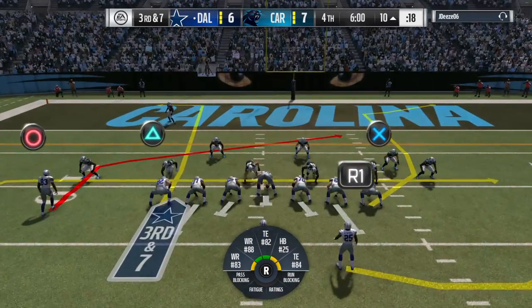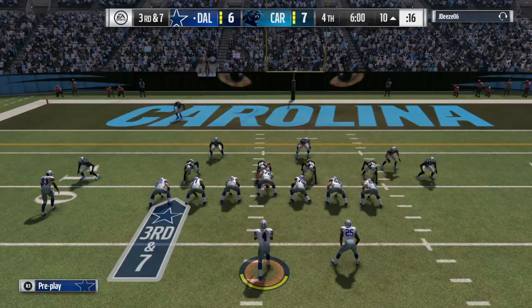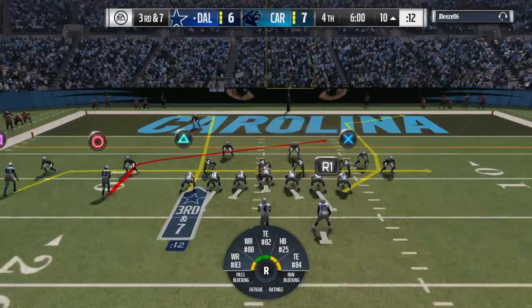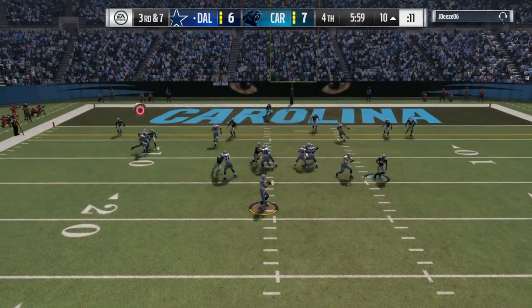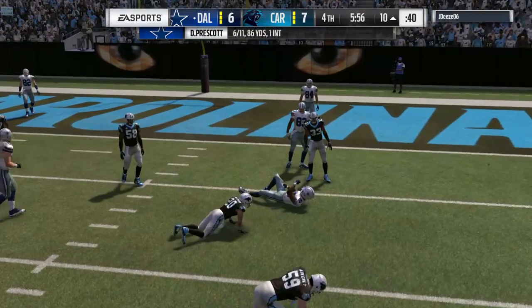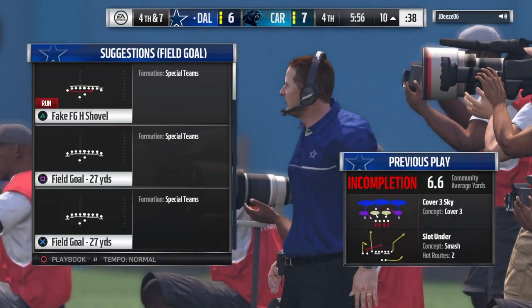And the Panthers bring in their nickel set as they try to defend here on third down. Five defensive backs. Now a shotgun snap as they'll look to throw. And he couldn't hang on to it through the contact. Incomplete.